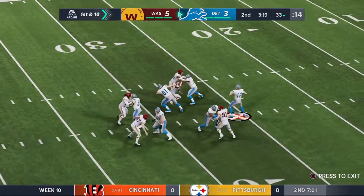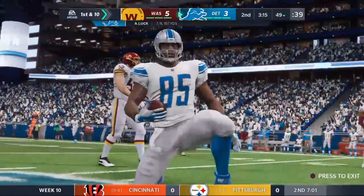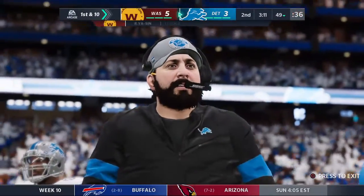Now a shotgun snap as they'll look to throw. And this one complete to Virgil Green. And they bring him to the ground just shy of midfield. First down Detroit, 16 yards on the pickup.